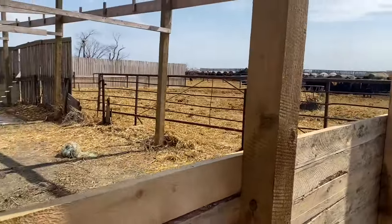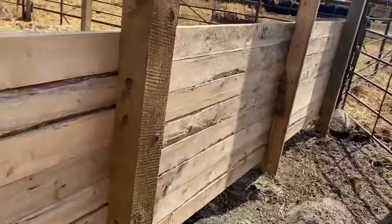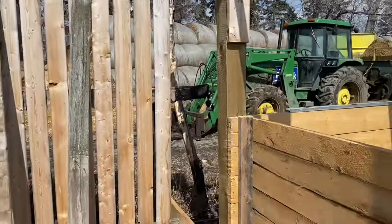So instead of working on getting the last of the drains freed up, I've got to get this piece of wall in. I don't need to worry about this one, but at least that part there I've got to get in. So I'll bring you back when it's done.